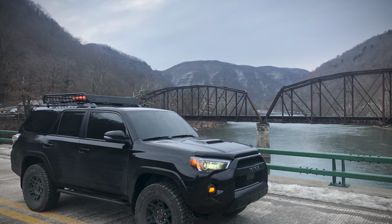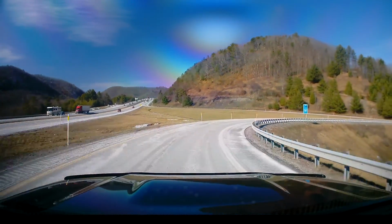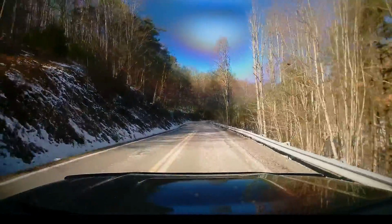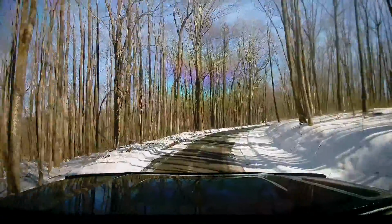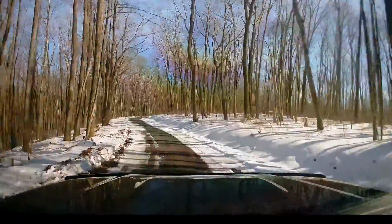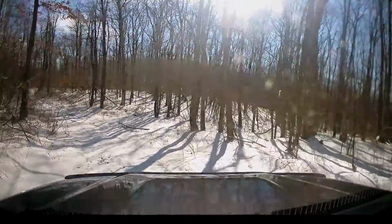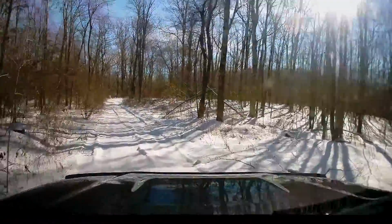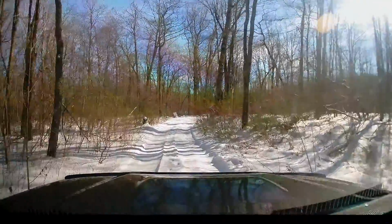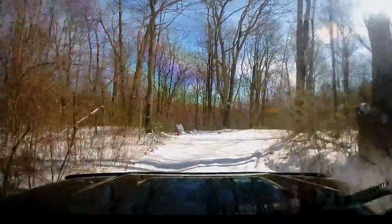But wait, there's more. I got back on the interstate for a few miles, which led to this exit, which led to this country road up the side of another mountain, which led to another Forest Service road, which led to this snow-covered trail. You gotta love Gaia GPS and Onyx off-road trail maps. A little searching, you can always find some cool places to go venture off-road. I also use AllTrails, iOverlander, and Trails Off-Road apps.